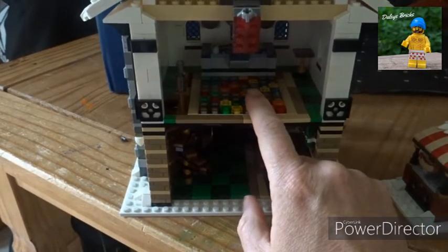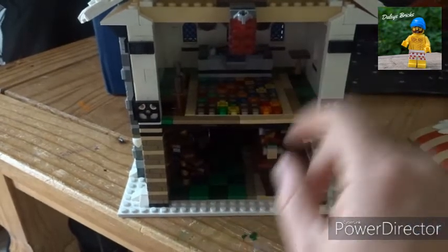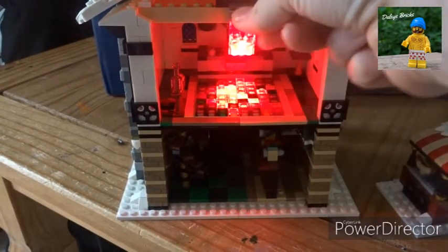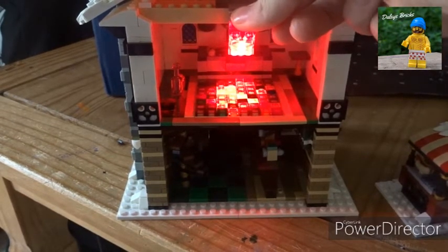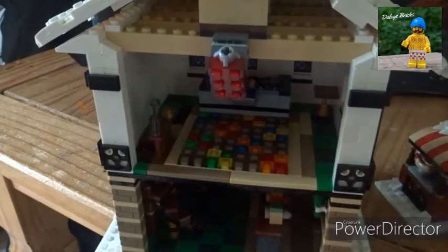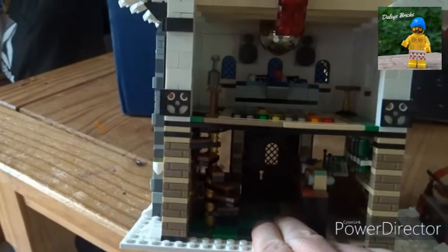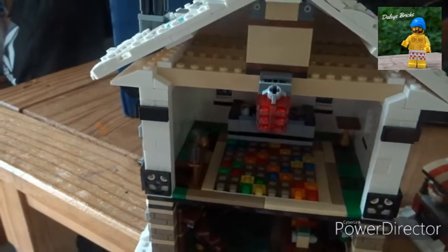You've got a dance floor here, so some really good minifigures could go on there. Then you've got the DJ booth. This does light up, as you can see, which is really good looking. It gives it that New Year's kind of feel. And there is actually a disco ball. If I can just tip it a little bit, there we go. You can see right at the top there's a disco ball. Again, nice little fun and well thought out.